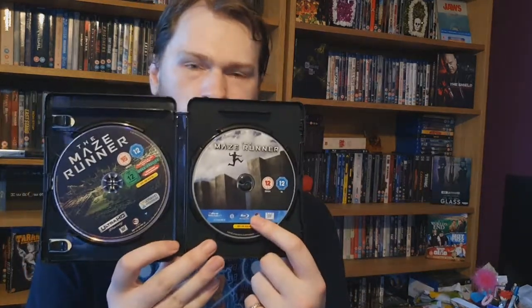This is the only way to get the uncut version on 4K as well. Previously in the UK, to get the uncut version with all the violence put back in, you had to get the HMV exclusive steelbook, but you can get the uncut version on the US Blu-ray. So I'm going to quickly show you here. The Blu-ray itself is unfortunately a 12, it's the cut version, and the 4K is the 15, which is all the violence put back in, which I don't know why they edited it. Maybe to make more money in the cinemas, possibly.